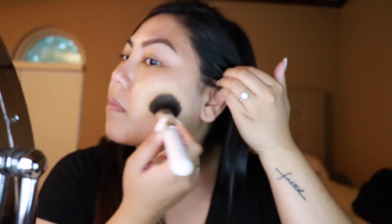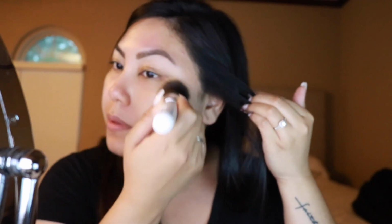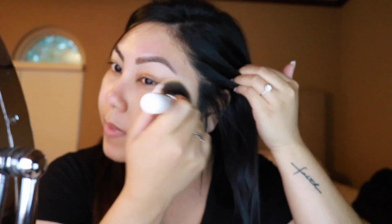I'm going to be using the AOA High Definition Brush F7. This is only, I believe, $1 something on Shop Miss A's website. Maybe it's $2, I don't know. But I'm just gonna take that into the brush and dab that all over my face. As you guys can see, I'm not really swiping it. I'm more or less dabbing it into my skin.